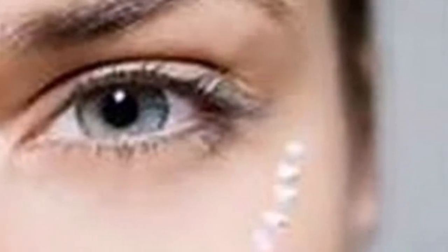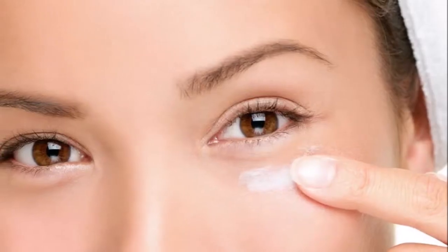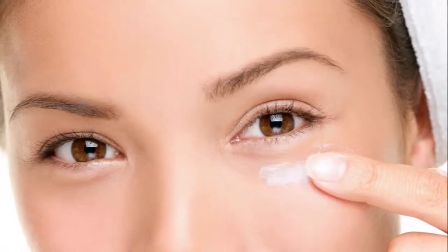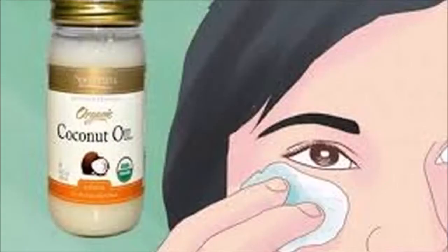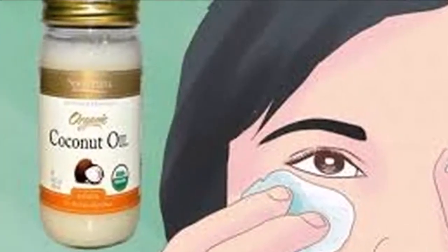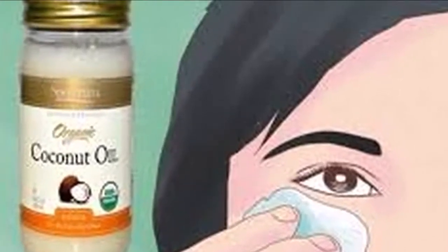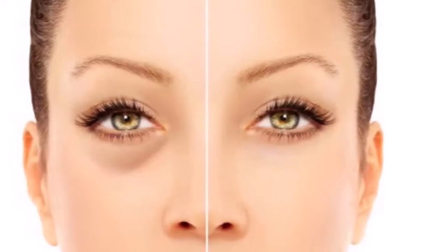Coconut oil is simply amazing. Yes, it's probably one of the most effective and beneficial ingredients when it comes to your health and beauty. And now you probably ask yourself, why? Well, ladies and gentlemen, we can answer that question for you.